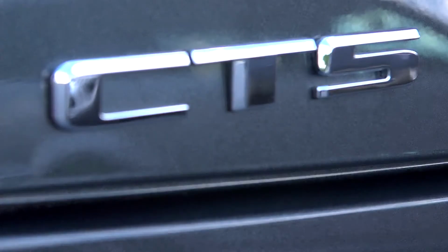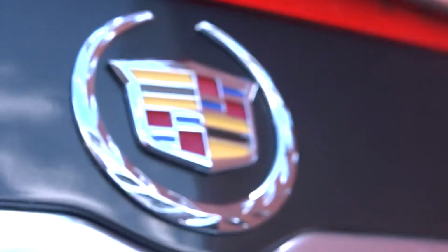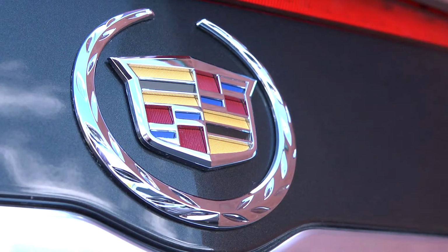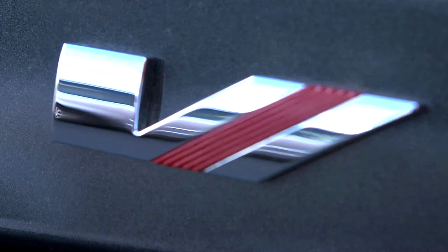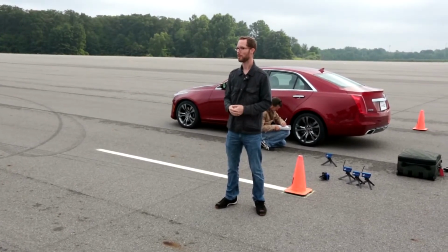It splits the difference between the base CTS, which is available with a 2-liter turbo or a naturally aspirated 3.6-liter V6, and on the other end, the V, which traditionally has been a supercharged V8. Cadillac says 0 to 60 in about 4.4 seconds. We're going to verify that claim. But the car's got a lot of power and it's pretty light, so we expect it'll do pretty well. Chris Walton's getting ready to do some testing, and we're going to see what this thing can do.